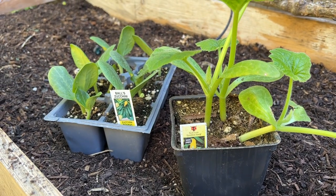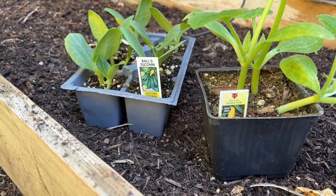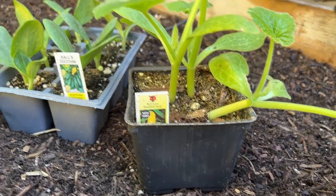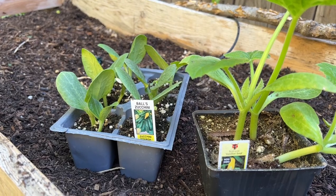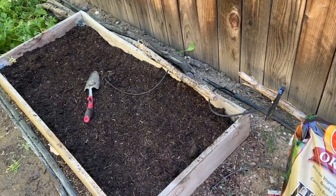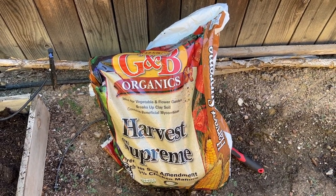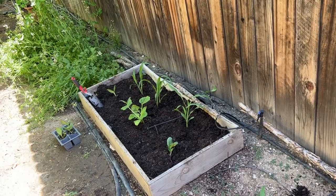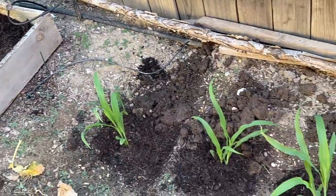Here I'm going to plant the zucchinis. This yellow zucchini and then the yellow squash. And then the ball zucchini. I added more soil there and I'm using this one, GNB Organic Harvest Supreme. I planted the zucchinis there and then the corn and then the corn here.